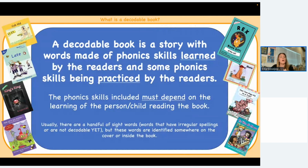So it's the phonics structures, it is the sight words that they already know. Most decodable books have a handful of sight words or words that can't be decoded yet or have irregular spellings. And the reason for this is that in order to make a story or make something make sense or be engaging, you often need a couple of words that are high frequency that kids can't decode. But a decodable book is based around the skill sets that a child already has.